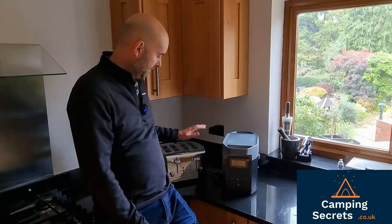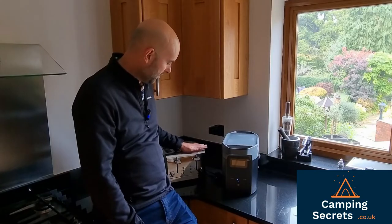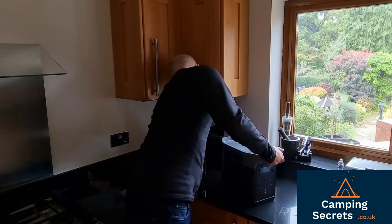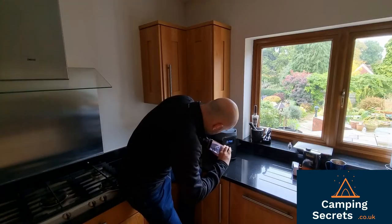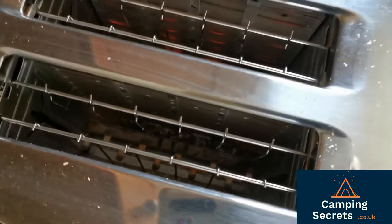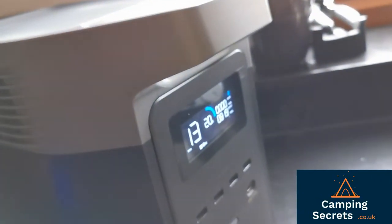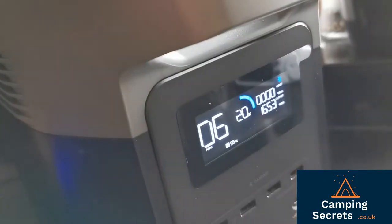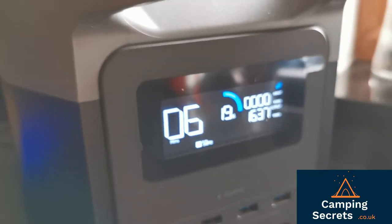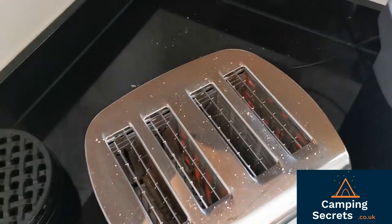What about a toaster? Now we tried this before with the Jackery Explorer 1000. It worked with one side only. Let's see if we can do both sides with the Delta 2. Right, let's plug it in. Open nicely here. Yeah, so that's 827 watts there. Let's put the other side of elements on. Put the other one on, see if it works. Watts coming out there. And all the elements on. So I think we can safely say that toaster works.